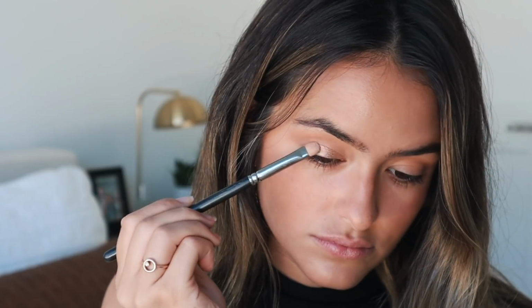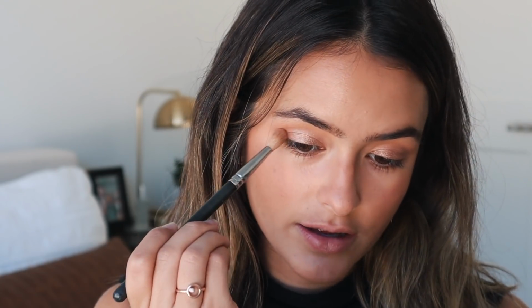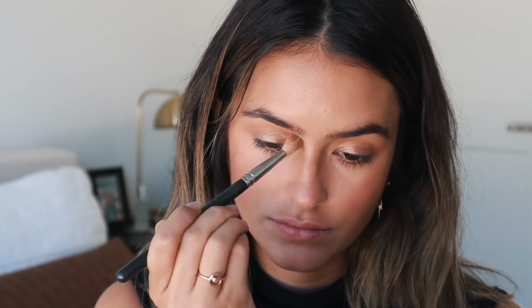Anyways, now I'm gonna do this darker sparkling color, and I'm gonna just put that all over my lid. And I'm gonna take the dark color again and put it directly into my crease.